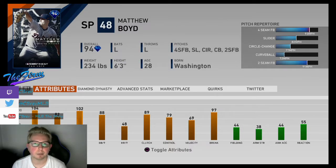His slider was better than I expected. It had pretty good movement and it was slower than I was expecting, which is nice. Generally with guys with low velocity, you want slow sliders so that you can get more of that speed differential. You don't really want a fast slider with a not as fast fastball. But overall, I think his off-speed was really good. I wouldn't recommend throwing the two-seam fastball a lot. It doesn't really have much movement. It's kind of just a dead pitch.